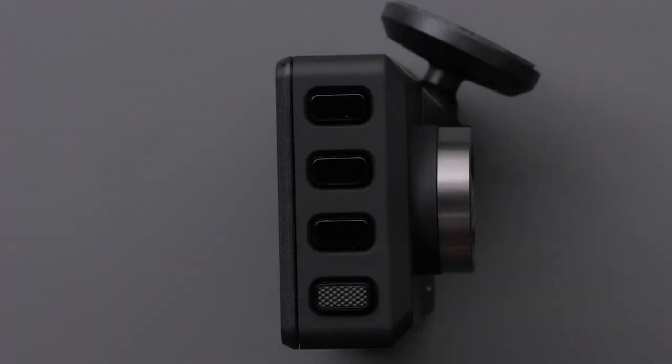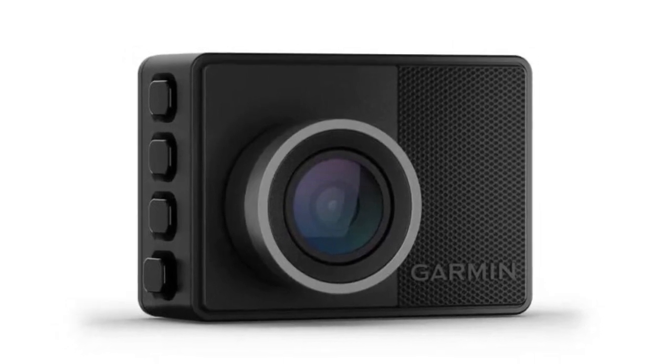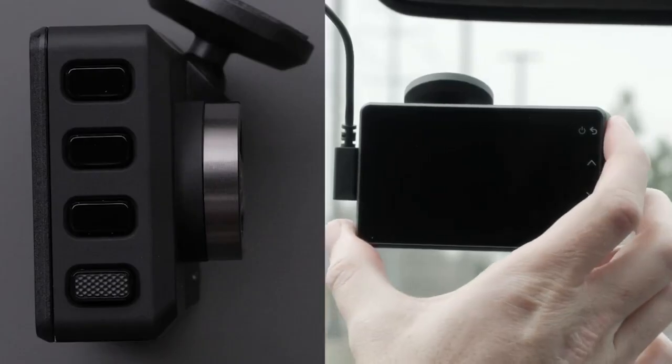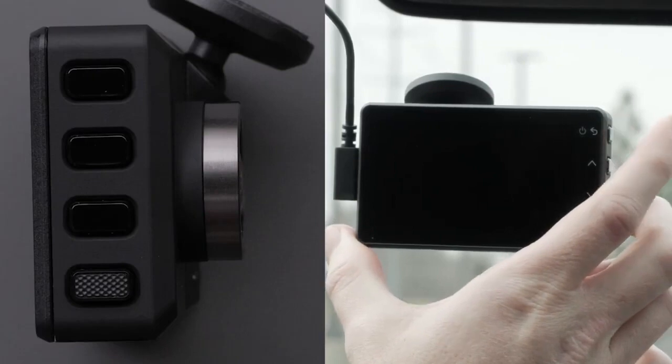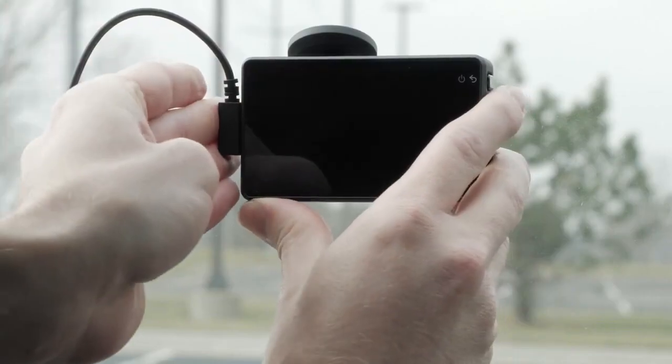Another important feature of Garmin Dash Cams is the parking guard feature. This feature monitors activity around your parked vehicle and alerts you if an incident is detected. This gives you peace of mind knowing that your vehicle is being watched, even when you're not there.